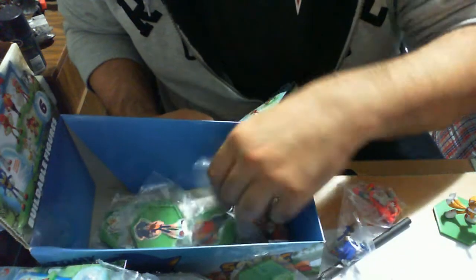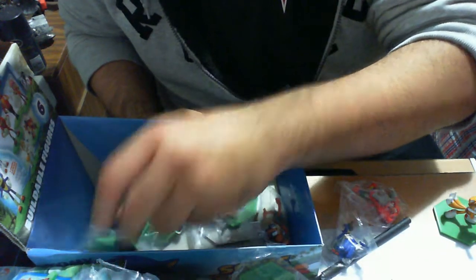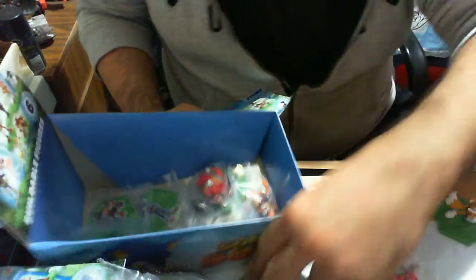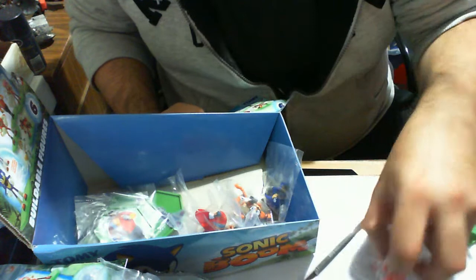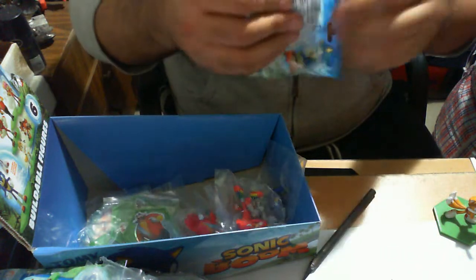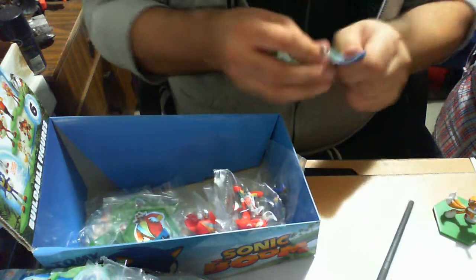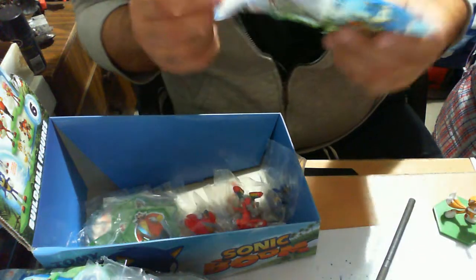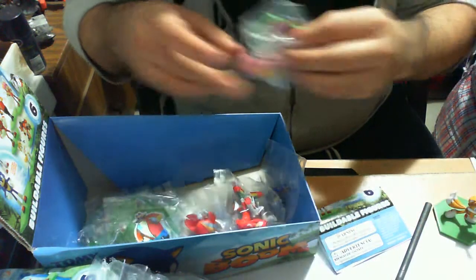Before I open this one, I think I have a theory. So you have Robonic, okay. You have Sticks. That's what I'm missing. So I have four bases, which means one, two, three, four, five. This should theoretically be Amy, if I have a theory, which is per box you get two sets, thus increasing the variety. Yeah, I was right. I was right. There we go. Amy Rose.